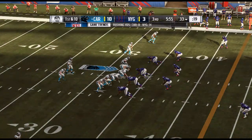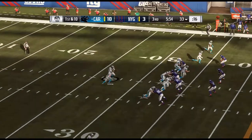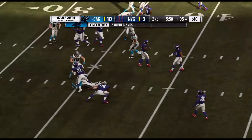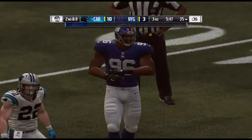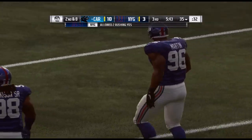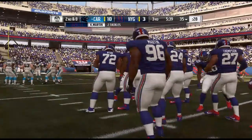So Newton and the Panthers come up now 1st and 10 at the 33-yard line. Starting the second half with a run by McCaffrey. Not much there. Maybe a couple up to the 35. Well, they're hoping that the second half is better for him than the first half. They've got to find a way to get him going. He's a big part of their offense.